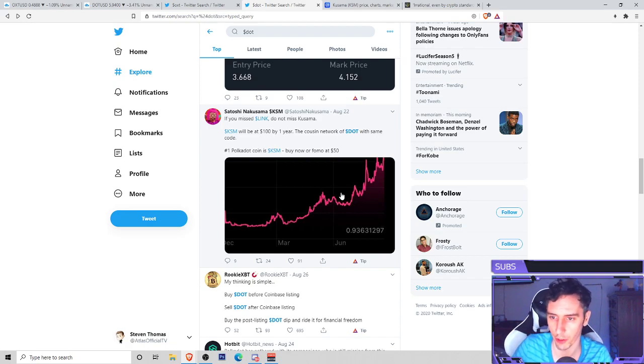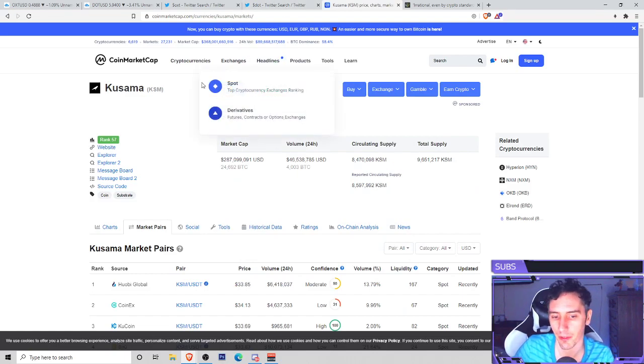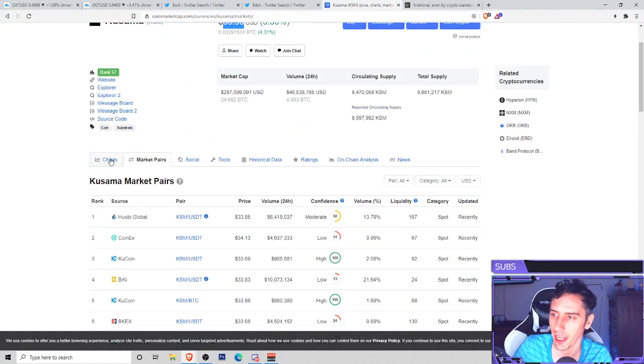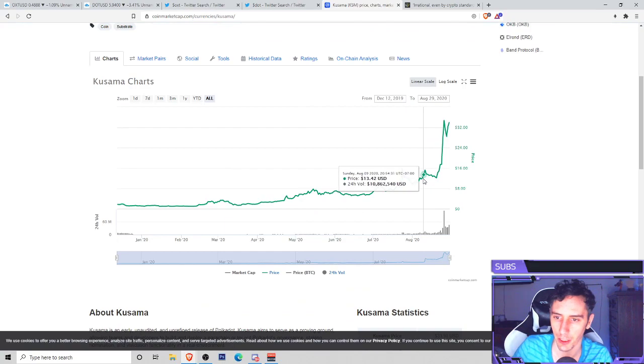And when you look at this chart, you can see it's had exponential growth. But is this chart really that accurate? Well, let's take a look. Over here on CoinMarketCap, you can see it's up 5.36%. It's at $33.90. That's as of today, August 29th, the time that I'm making this video. And the guy that posted this was August 22nd. So you can see since August 22nd that it has had quite the increase.